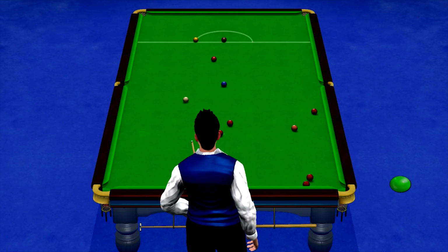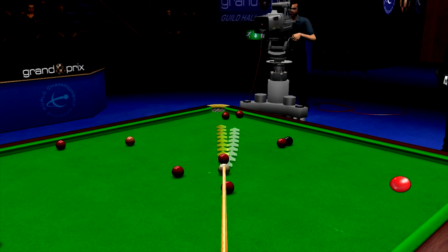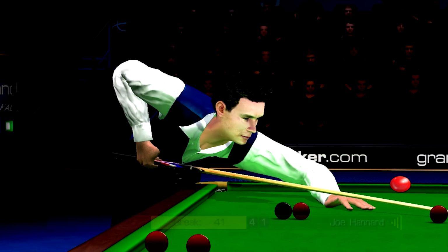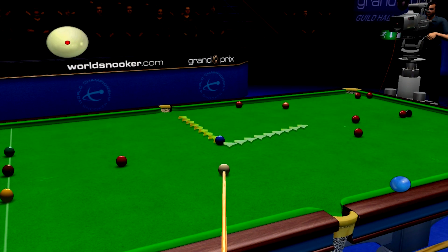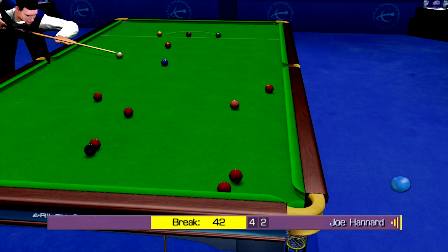Right in the heart of the pocket, and look where this cue ball's going. Absolutely perfect. So, this red into the middle, onto the blue. And we should be back on level terms. This final is going to be a tight affair. It really is.